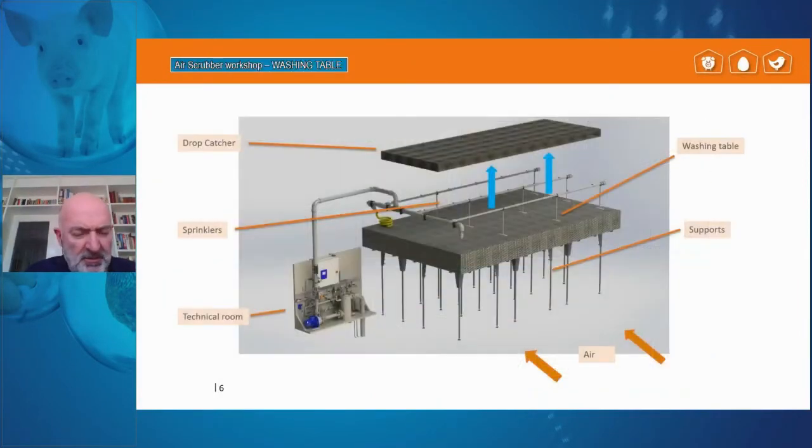Moving on, this is again drilling down into the guts of the scrubber. I think it makes it clearer here. This is the table area. The arrows show the direction of the air coming in underneath the table. They will then be forced up because the table is in a closed area, forced up through the packing material and out through the top.